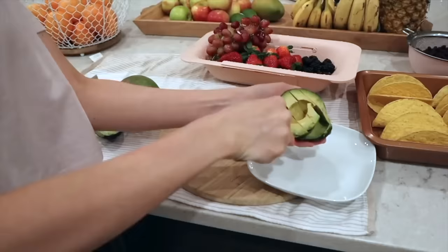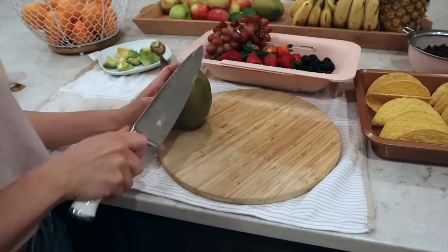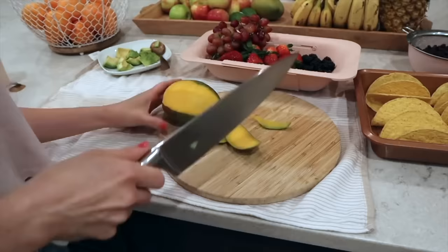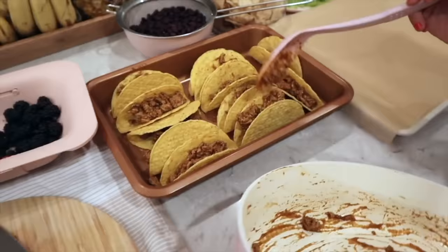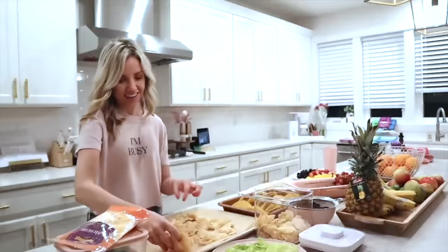So a super simple way is to just put a piece of parchment paper down on the baking sheet. Add your chips, add your meat, top with cheese. I do cheese and black beans. And you can do some salsa, and that's just another thing that all the kids love.